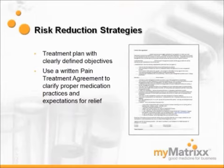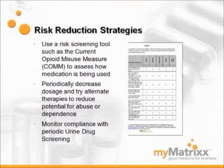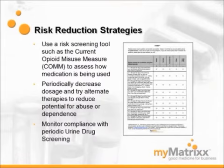So how do we deal with this? Let's talk about some risk reduction strategies. We've already talked about the patient-provider agreement, but I cannot stress enough, it has to have very clearly defined objectives, and the patient has to have an expectation that is realistic. We are not going to fix these patients, unfortunately, in many cases. They may experience pain for a prolonged period of time, even the rest of their life. But they're better off knowing that than to have an expectation that the therapy or the drugs are going to offer complete freedom from pain, because it may not occur. We want to make sure that we're using certain assessments, such as the current opioid misuse measure. Again, there's a better copy of that in the white paper that we'll be sending out to you.